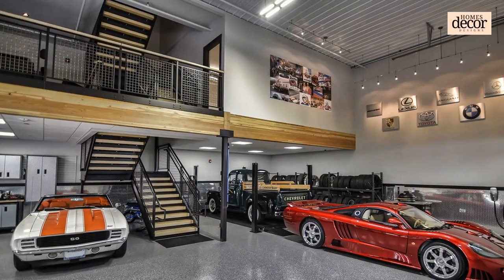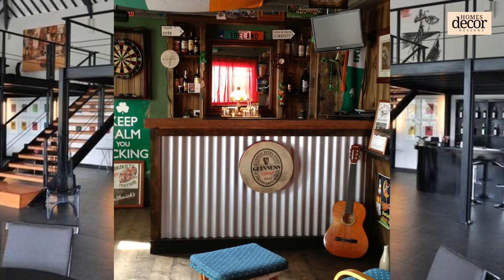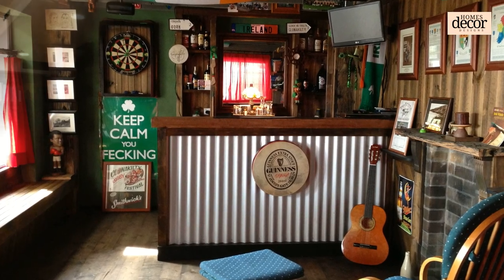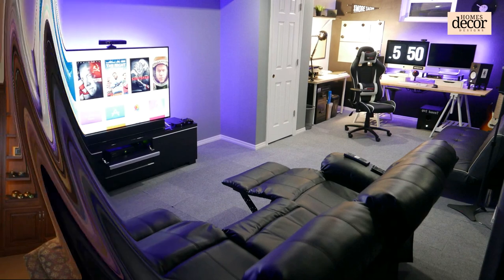Designing a man cave room is a fun and exciting process that allows you to create a space that is uniquely yours. By following the tips and best man cave room design ideas provided in this guide, you can create a space that reflects your personality and interests, and provides a relaxing and enjoyable environment for you and your guests.